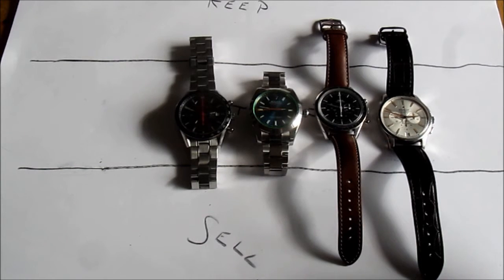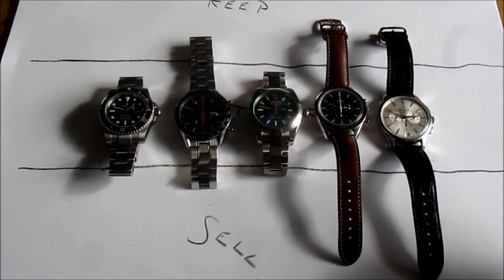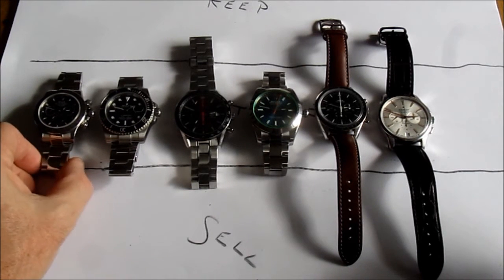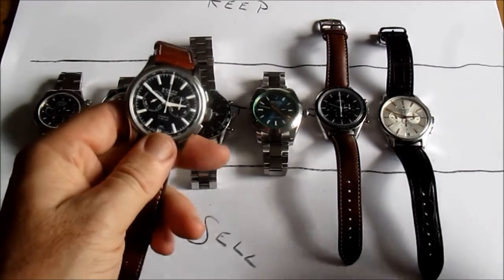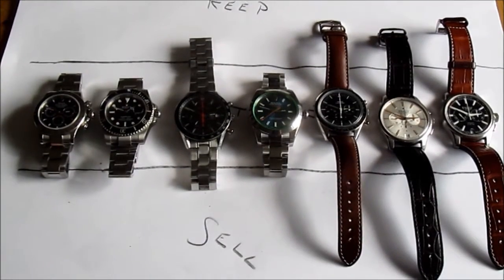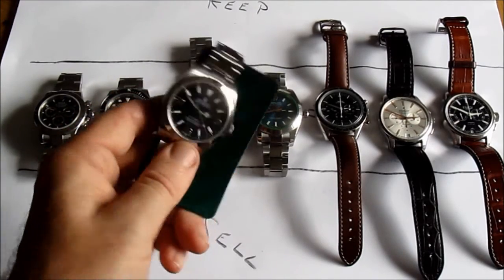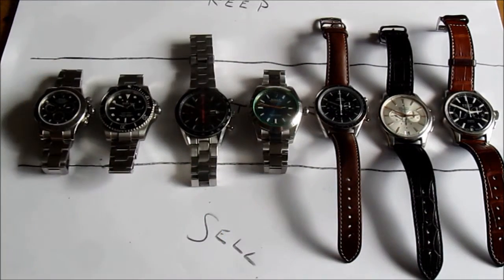And next up is another Rolex, my ceramic Submariner date. And last but by no means least, my Rolex Daytona chronograph. Oh, and I mustn't forget the watch I'm wearing, which is another Zenith, my Pilot chronograph, so we'll pop him in there as well. And I'm also keeping one more watch at the moment. This is the recently repaired Rolex Explorer 1, but that one's not mine, so we'll move him out of the way for now.